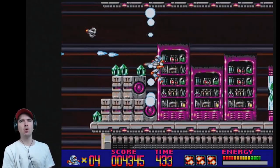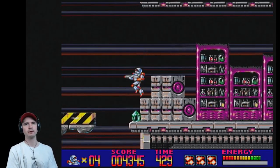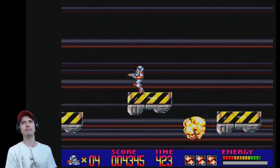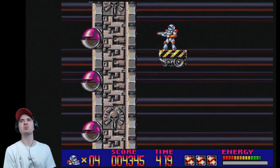Okay, we have the multiple, a powerful spread shot that is very effective in the open field. Laser, this one is good for tough enemies, including boss battles. I think that is probably my preferred one. And also get the rebound, which is probably my least favourite. This is what I've got at the moment.